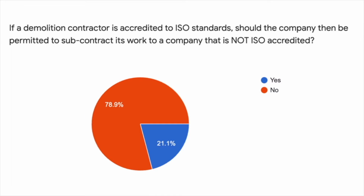And the final question was, if a demolition contractor is accredited to ISO standards, should the company then be permitted to subcontract its work to a company that is not ISO accredited? Just under 79% of respondents said that non-ISO accredited companies should not be carrying out work won by ISO accredited demolition firms. All of which sounds to me like a theoretical victory for good sense and good practice.